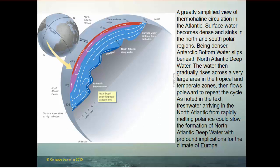As it talked about in the text, fresh water arriving in the North Atlantic from rapidly melting polar ice could slow the formation of the North Atlantic deep water, with big implications for the climate of Europe. So what that's telling us is that if the climate warms to a degree that the polar regions see a great deal of ice melt, then all that fresh water would cause the North Atlantic deep water to form more slowly, because there wouldn't be the density differences. And that could cause some big impacts in terms of chilling the climates of Europe.